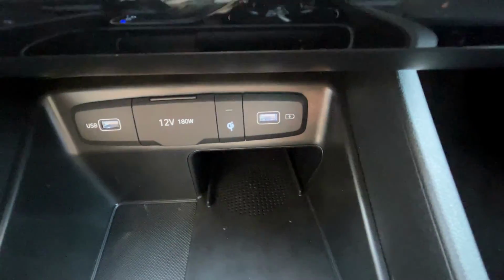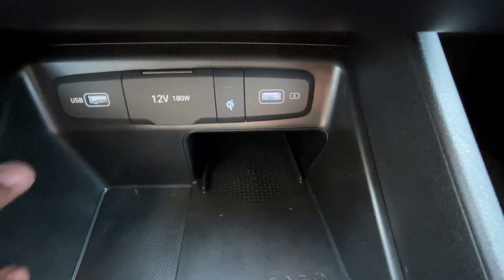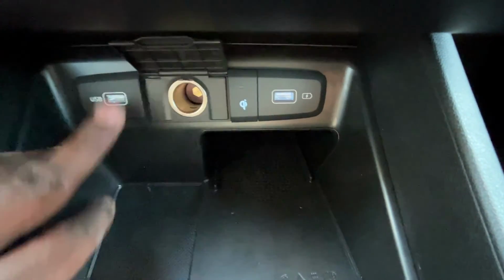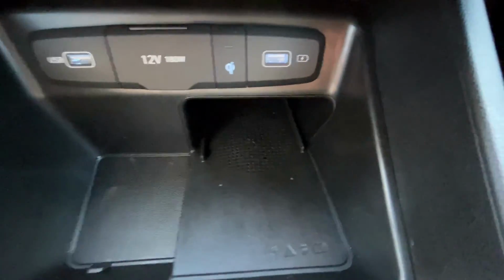And then down here, I do like that we get a wireless charging pad here as part of that activity package. Then we have 2 USB ports here and a 12 volt there. That's a pretty good sized pad in there as well.